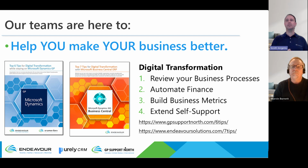Top 4 things within the digital transformation. Number 1, review your business processes. Can you automate more? Can you automate finance? Can you help automate other lines of business? Number 3 was business metrics.